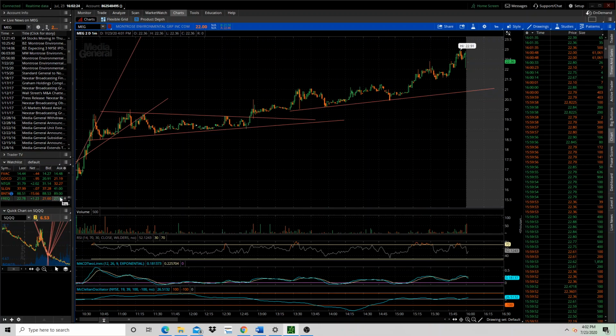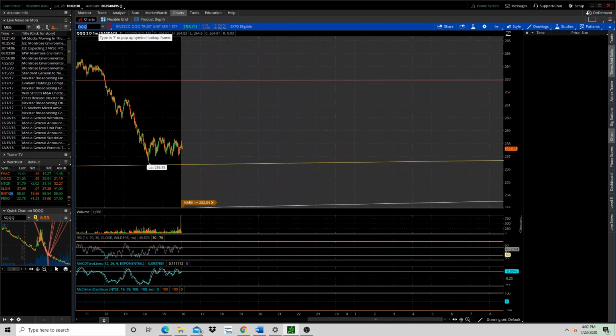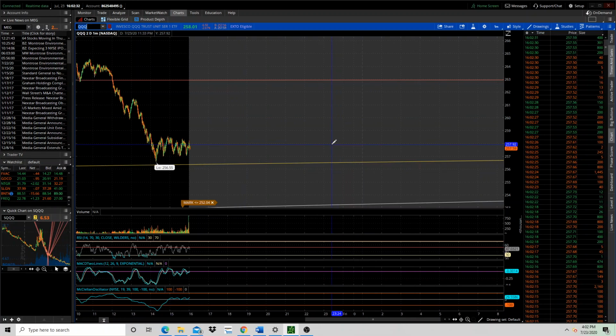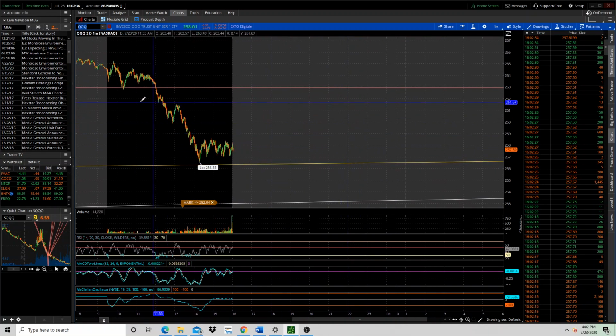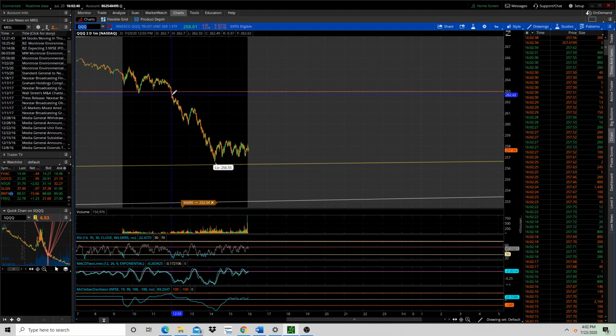I mean, we had a very narrow focus today. I did notice the Qs breaking down, and I probably should have texted you guys, but I did expect this channel line to be touched at some point. But when we broke this line up here, these are why I draw these lines intraday. It sends me little alerts because it takes me time to look at these lines and figure out where the points of energy are, where the price points are at.